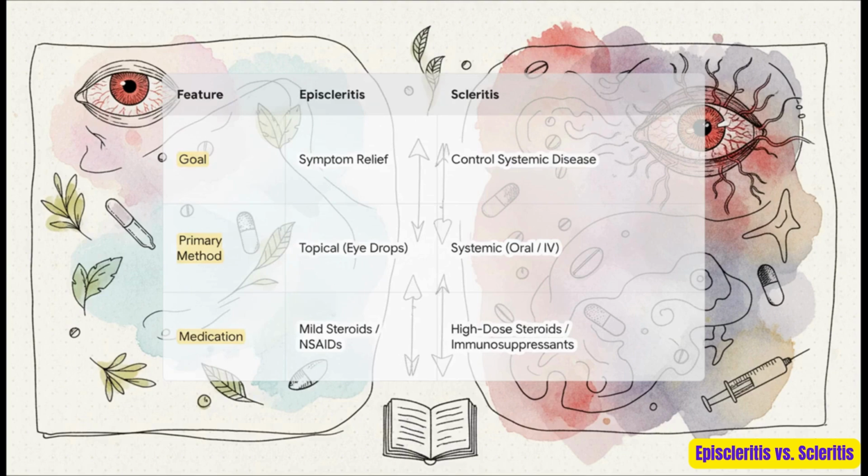It's night and day. With episcleritis, the goal is simple. Symptom relief, usually with some topical eye drops. But for scleritis, the goal is to get a whole systemic disease under control. And that takes systemic treatment. We're talking powerful medications taken orally or through an IV, things like high-dose steroids and immunosuppressants. These are heavy-duty drugs designed to calm down the body's entire overactive immune system.